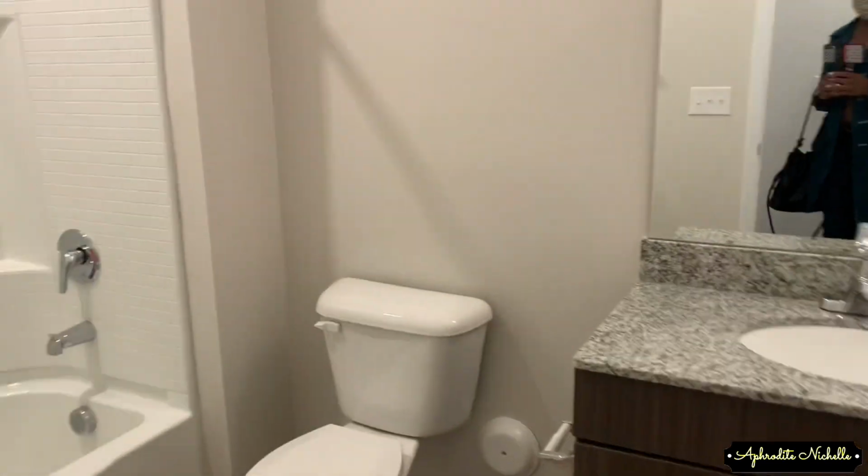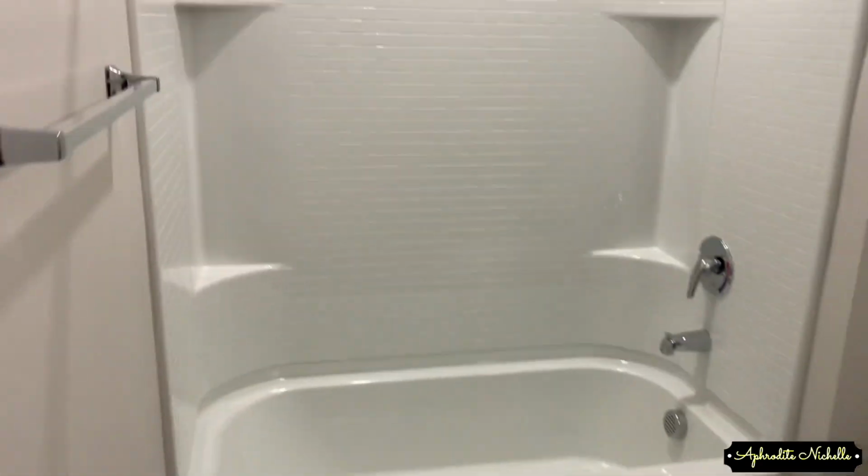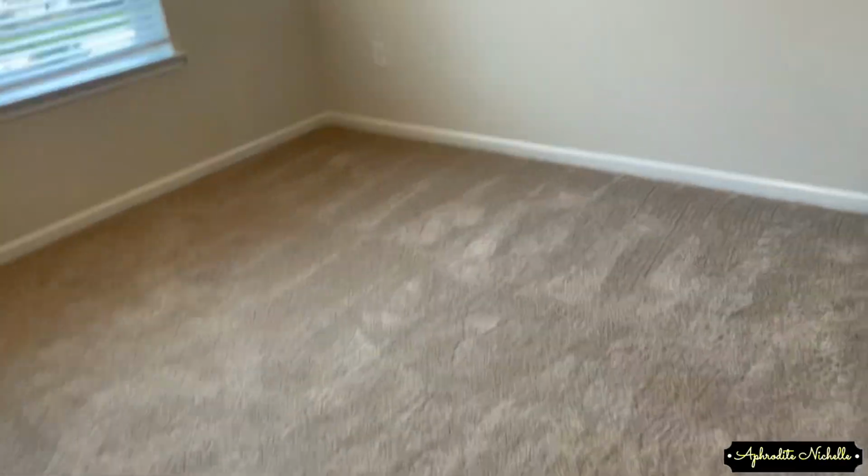And this is the first bathroom, right? Yeah, that's the guest bath. Okay. Nice. Very nice. This is a nice big mirror too. So much space.